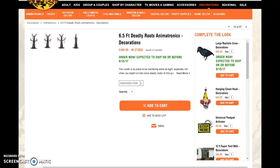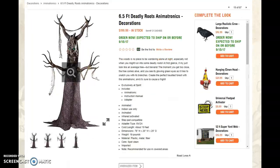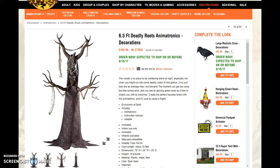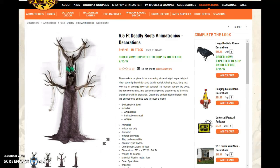Now 6.5 foot Deadly Roots. I think this prop I just saw today when I got back from a class. This prop is 6.5 feet, 78 inches is 6'6", so that's a really tall prop. Now this prop could be related to Haunted Tree. For those who don't know what that prop is, it's a Seasonal Visions prop that came out a while ago. That's also $200 on the site, but is online only. This prop, however, looks really cool because apparently it's going to lunge in some way, like the roots are going to kind of snatch at you. So it should be a very interesting prop to see in stores, and it seems like it'll be an awesome prop for the 2017 season.